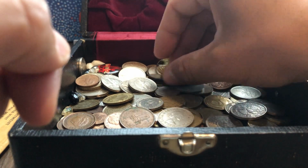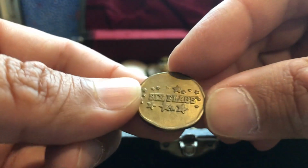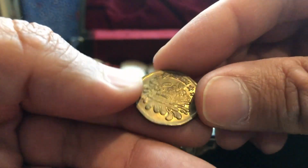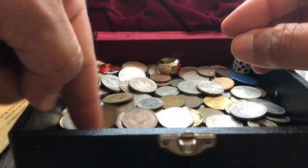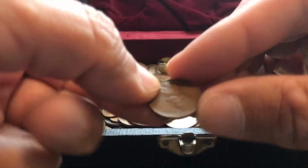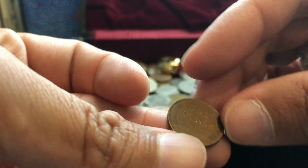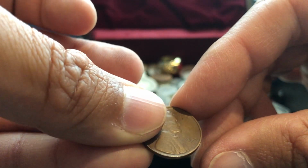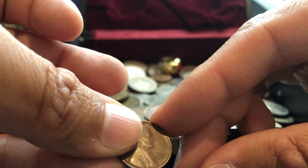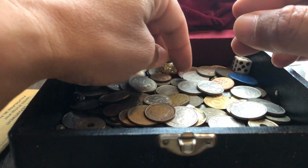More Deutschmarks. This is funny, Six Flags Magic Mountain. I don't know how that ended up in there. Yeah, we're all familiar with the old pennies, 1 cent. My goodness, I can even read the year on here. 1940. It's 1940.